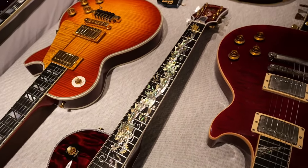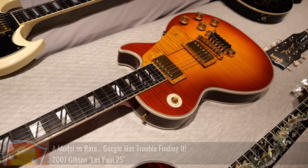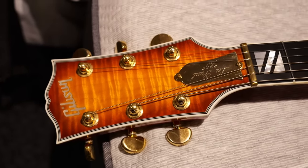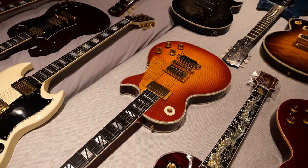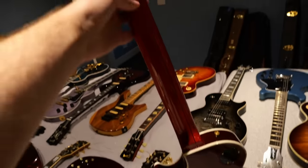They're very dancing. Over here, we've got a 2007 Les Paul 25. Apparently, there were like four different versions of this guitar, according to a person who worked at Gibson at this time, and they made 25 of each. So that's a little bit of an update on here. These are just beautiful guitars, kind of an unofficial 25/50th anniversary reissue.